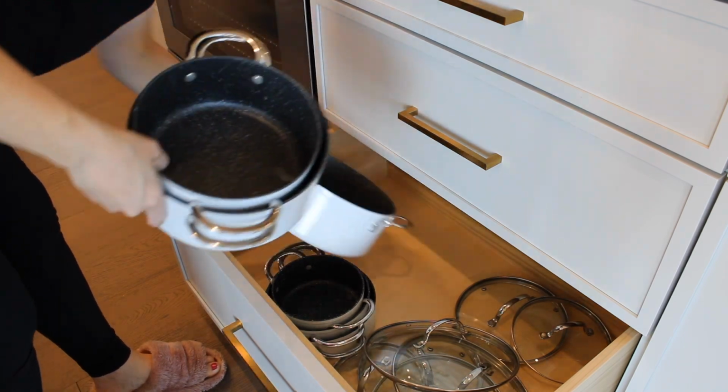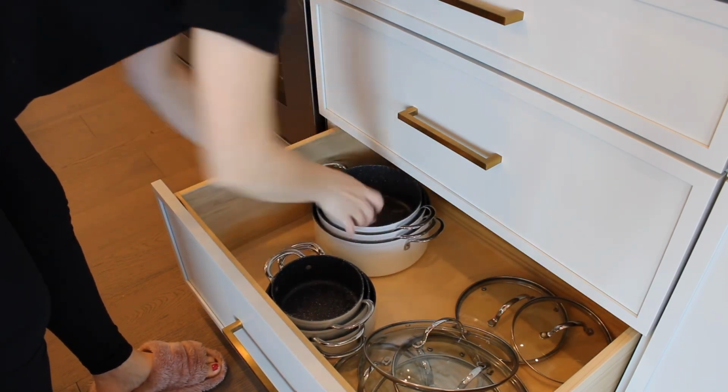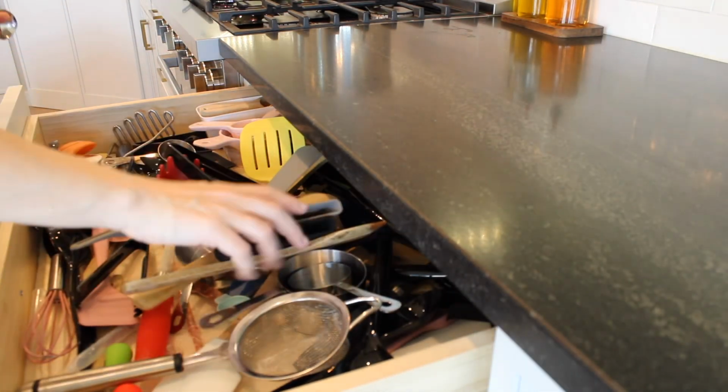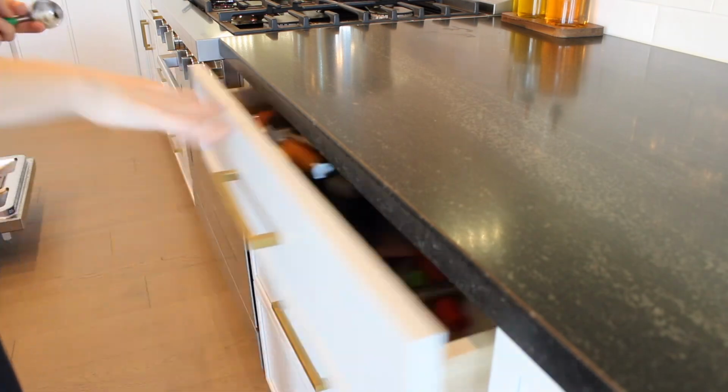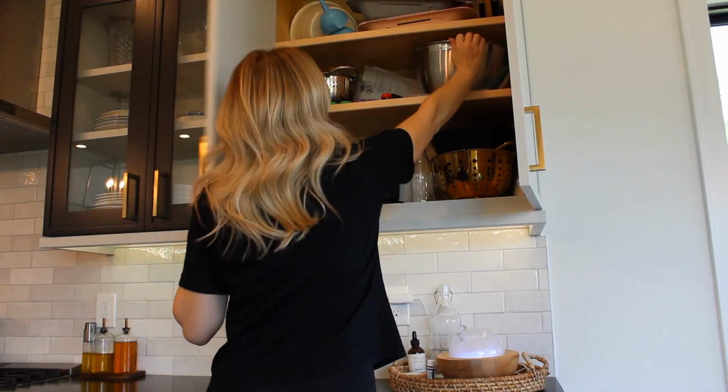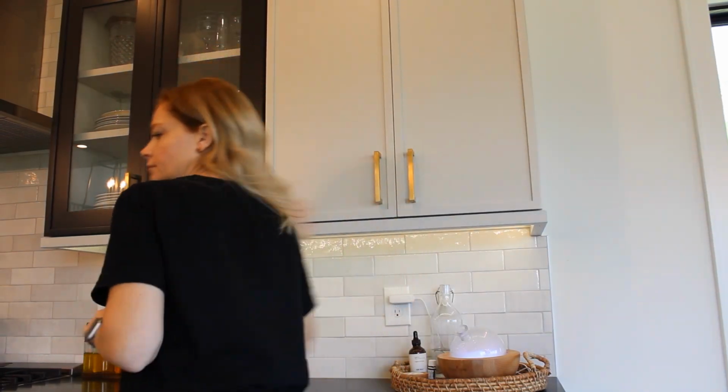It just always makes me think of her and think about when she was hosting with those years and years ago. So anyway, I love things like that we can have on display and that can remind us of someone that we love. So I'm going to go ahead and get the rest of the dishes all put away, and then it's going to be time to mop the floors.